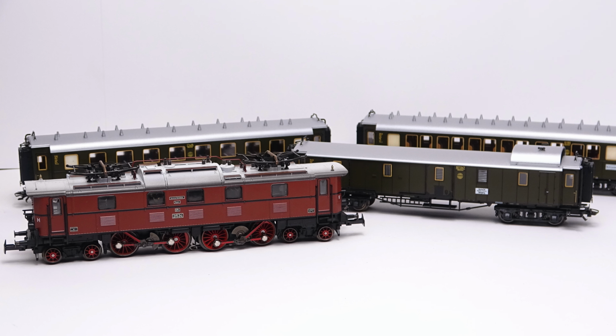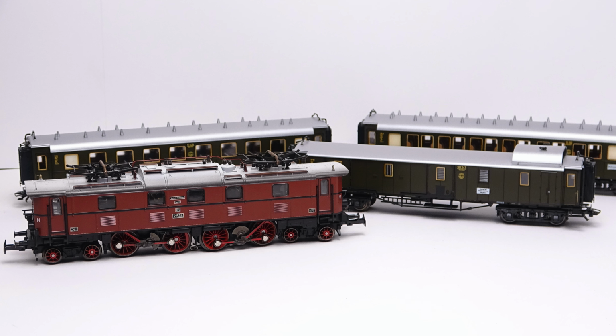We have a new addition to the collection this week. I just received this little passenger train and I thought we should have a first look at it together. Let's start with a quick model overview.